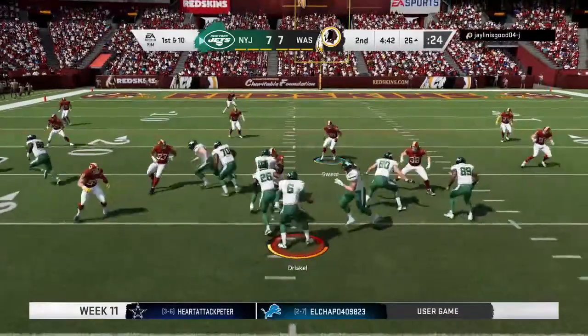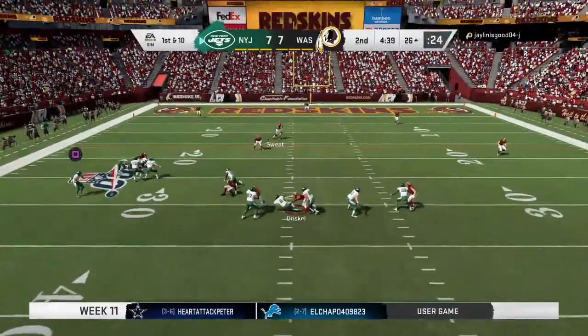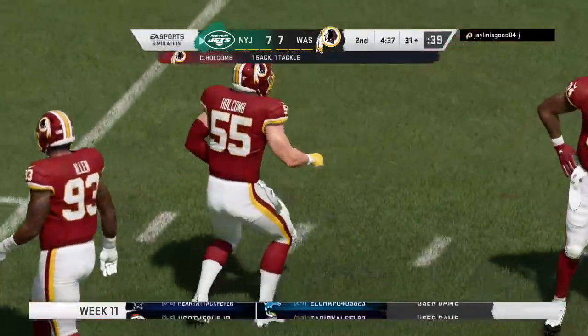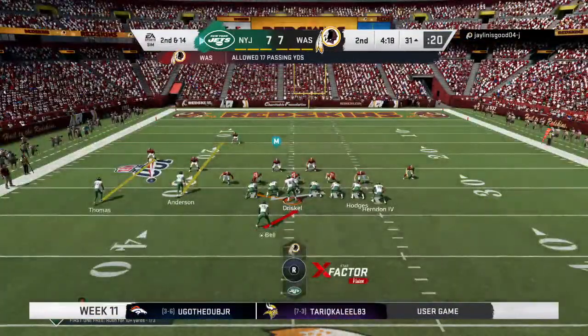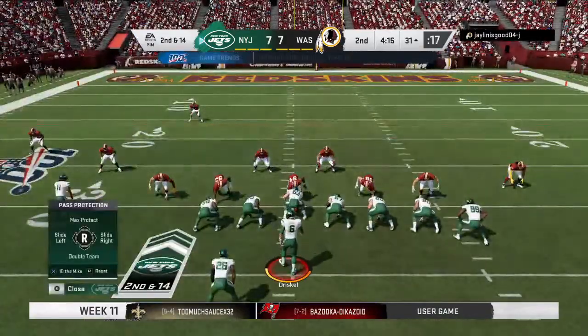Here we go. They'll try and start this drive in the air. Under pressure, and he'll go down. Sacked back at the 31. So after the sack, here's 2nd and 14.